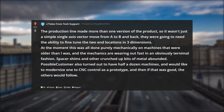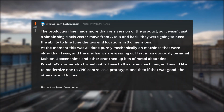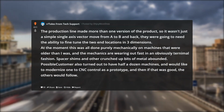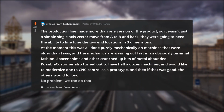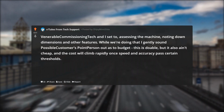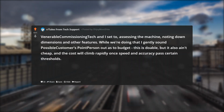Spacer shims and other crunched-up bits of metal abounded. Possible customer also turned out to have half a dozen machines, and would like to modernize one to CNC control as a prototype, and then if that was good, the others would follow. No problem, we can do that. Venerable commissioning tech and I set to assessing the machine, noting down dimensions and other features.